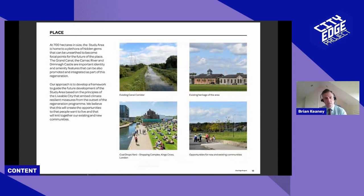In terms of the place itself, everybody in their mind's eye will have a view of what the Naas Road is. I did refer to the employment piece there and the big box nature of that. But there are a number of hidden gems located within the 700 odd hectares, and a few of them are shown on the slide there. You've obviously the Grand Canal, the Camac River itself, although a lot of that is culverted, and you've obviously Drimnagh Castle. And the challenge with the work we're doing here, when we're developing our preferred scenarios, is to build on these assets to create a place that's climate resilient and integrates existing and new communities. Just moving on to the next slide, please.